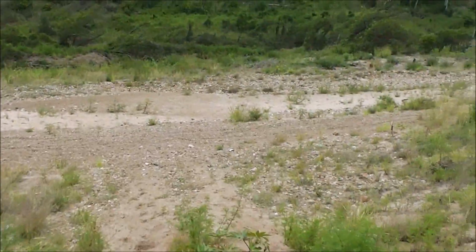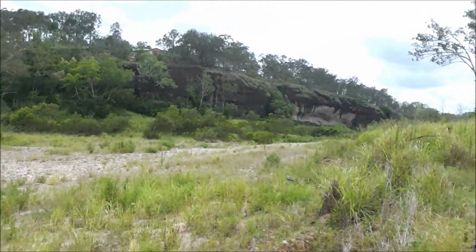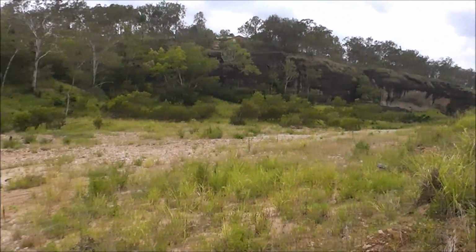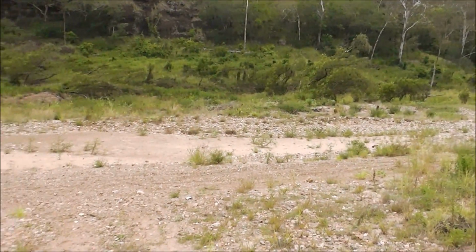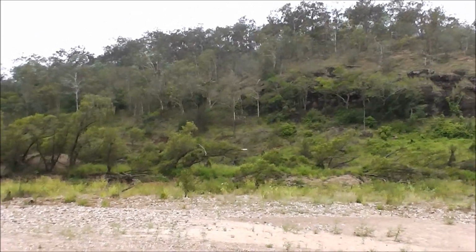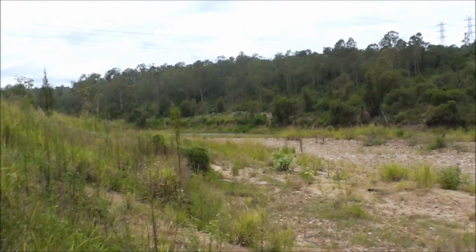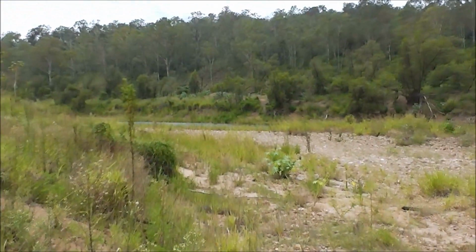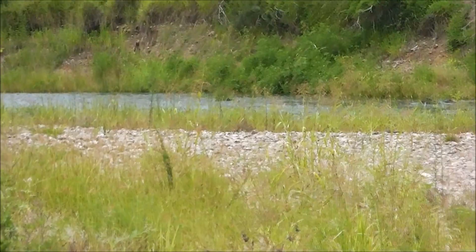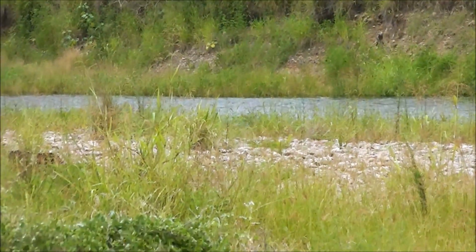Alright, so we've made it out to the riverbank. I've got to head off to the left here. That trail sort of took me past where I needed to be. But what you're looking at here is this section of the river is basically dry. And in times of flood you can quite easily see on the side there where the water would get up to. But there is some water there in the normal part of the river where the water usually runs, or the creek. This is downstream of both the old weir and the new weir.